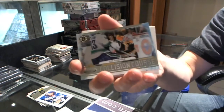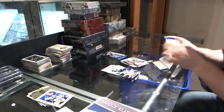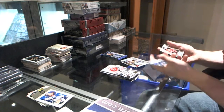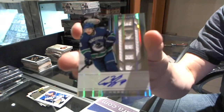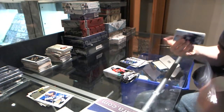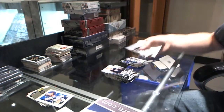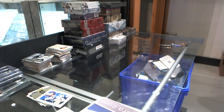Collision course for the Boston Bruins, Tim Thomas. Oh, very nice. Number two 499. Freshman fabric signatures for the Vancouver Canucks, Cody Hodgson. Cody Hodgson, freshman fabric signatures, rookie jersey auto for the Canucks. And we've got an Immortals number to 500 for the Toronto Maple Leafs, Curtis Joseph. All right, on to the BTP.